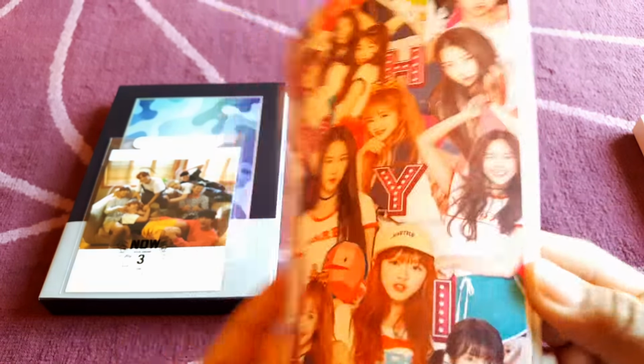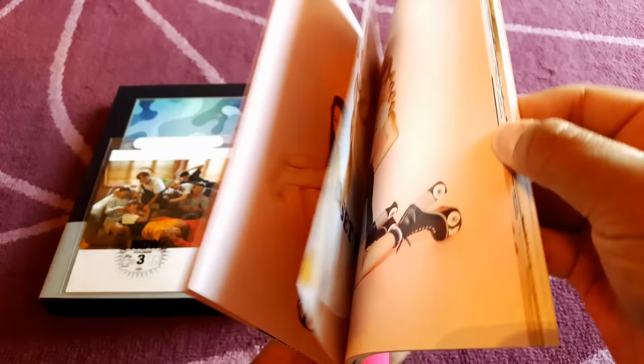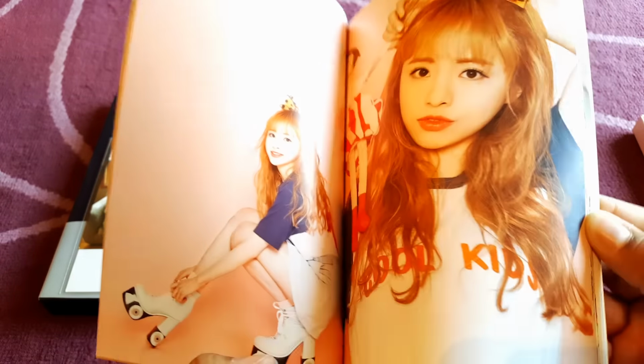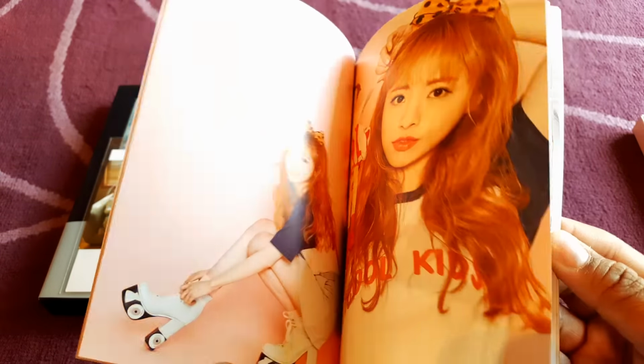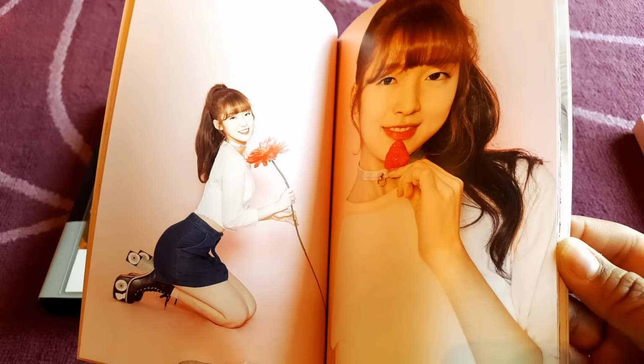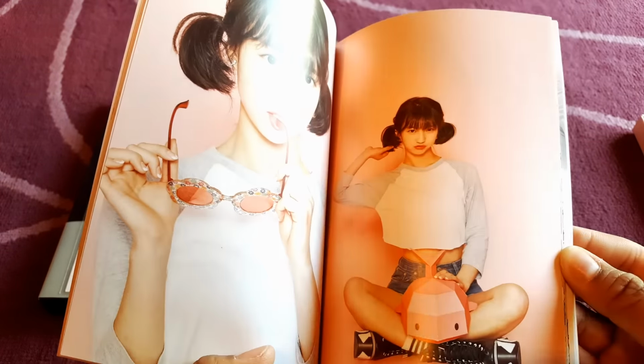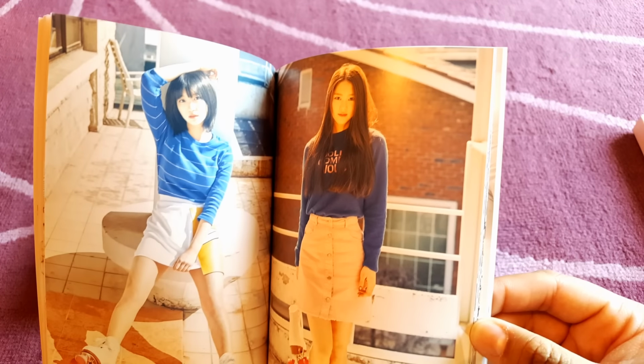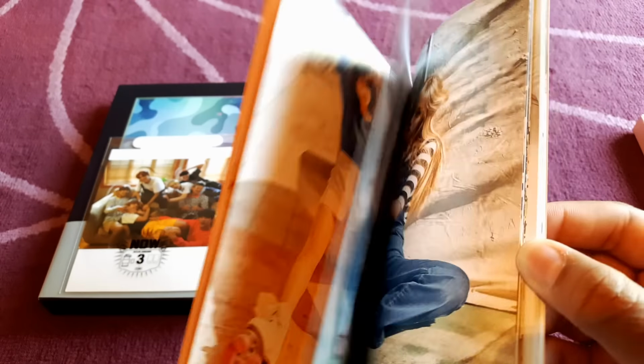And then inside, plenty of gorgeous pictures of the girls. Now, they're all still very, very young, but I like that they seem to have struck a kind of medium between doing something a little bit sexy with something a little bit cute with something a little bit quirky. Because they all are super duper young girls. Man, they're young. They're very young.